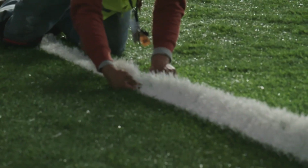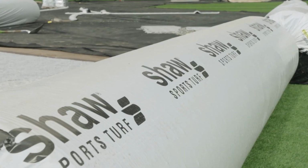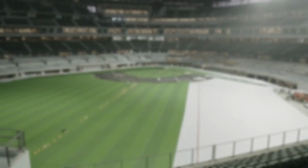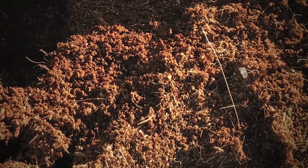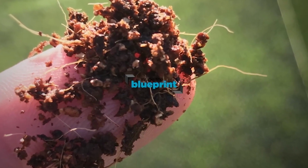Installation of the new synthetic turf began in late February 2020, requiring 2 weeks of precision teamwork from start to finish. Some fields now, it's a rubber pellet with a sand combination. That's what Toronto and Tampa Bay have. But we're actually playing with a new product with Shaw, which is actually an organic infill. So it's a ground up coconut shell, and it acts and feels and looks like a natural dirt.